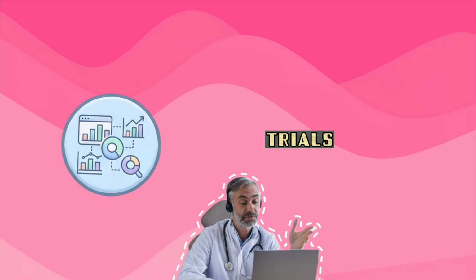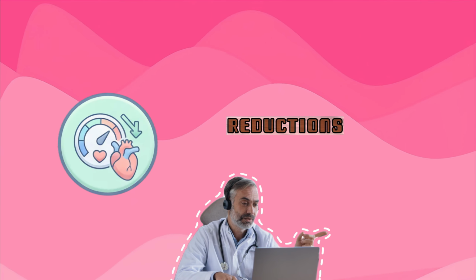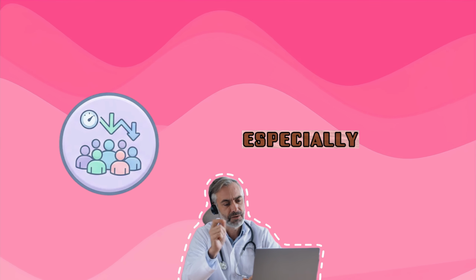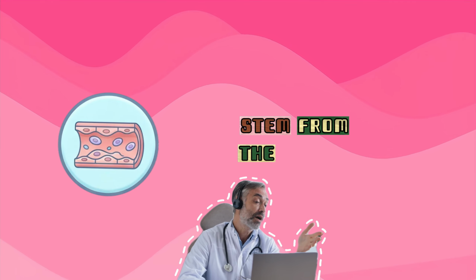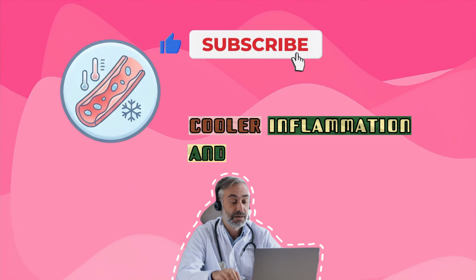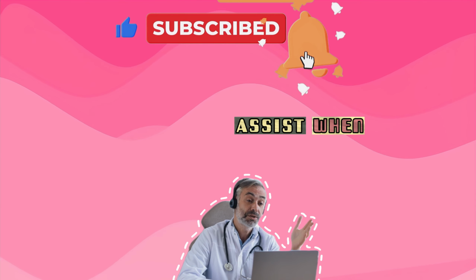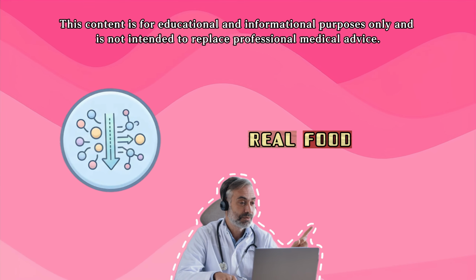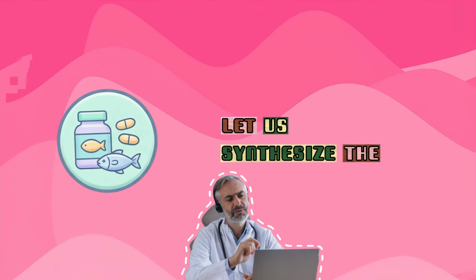Meta-analyses of clinical trials confirm that supplementation yields modest but statistically significant reductions in both systolic and diastolic numbers, especially among those already in the hypertensive range. The observed improvements stem from the trinity of better endothelial mechanics, cooler inflammation, and optimized lipid balance. Capsules offer a valuable assist when diet falls short, but they operate best as a wingman to real food, not as its replacement. As we draw to a close, let us synthesize the narrative.